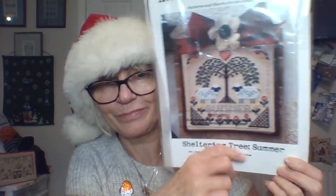And then she also sent me Annie Bespoke at Sheltering Tree Summer. And I'm sure you can guess why. These. So yeah, love that one as well. And then she also sent me, she really spoilt me actually. Oh gosh, that's stuck. She also sent me this really cute needle minder from Pique Your Interest. Cute little robin. And then it's a little panda on the back of it. That is really, really cute.